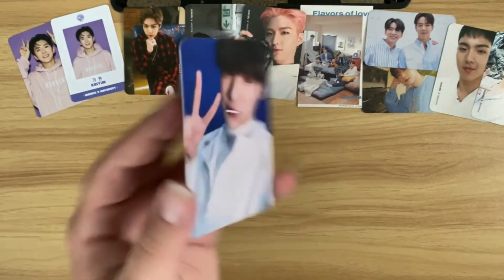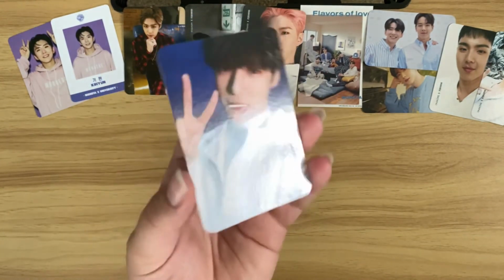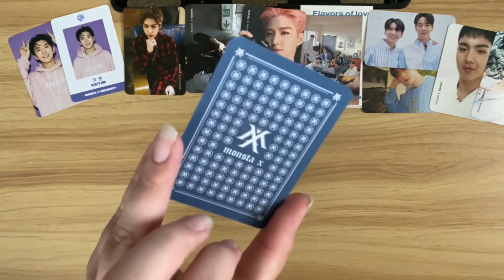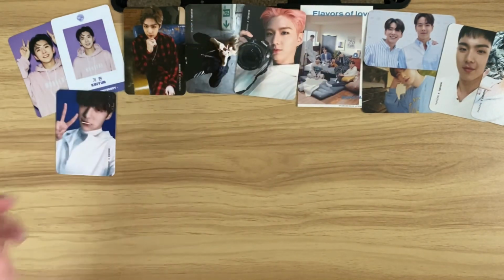Or no, this is Guilty, I think. No, this is Innocent. Yeah, this is Innocent. Look at him, so cute. His other one, the Guilty version, is the one I've been having trouble finding. I did buy it. It was listed with an album on Buyee, but it ended up getting canceled, and I can't find it anywhere else.